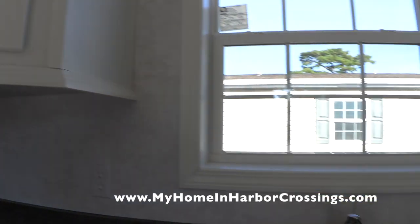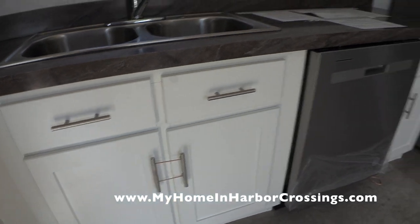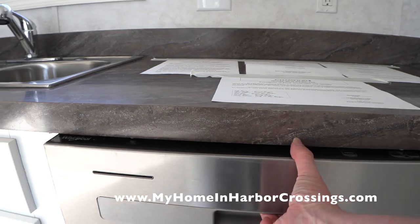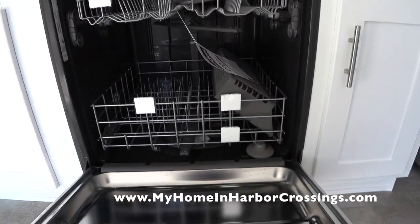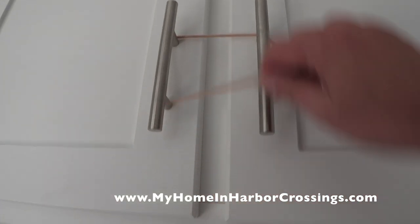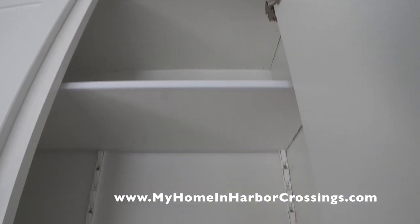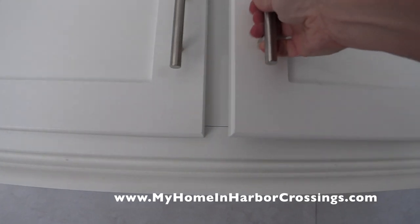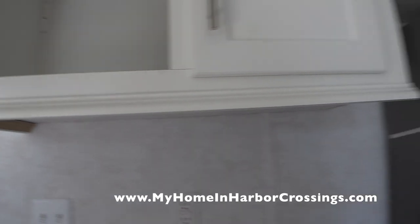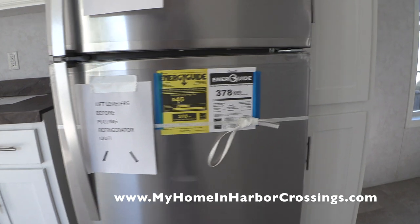So the house goes on the highway with those rubber bands holding everything in place so that nothing gets jostled around. And then we'll come in and start making the house presentable. Here's a peek into the new dishwasher. The house arrives with paperwork on the counter, and now we're going to take a peek at the adjustable shelves. All the appliances are strapped to protect them from shifting.